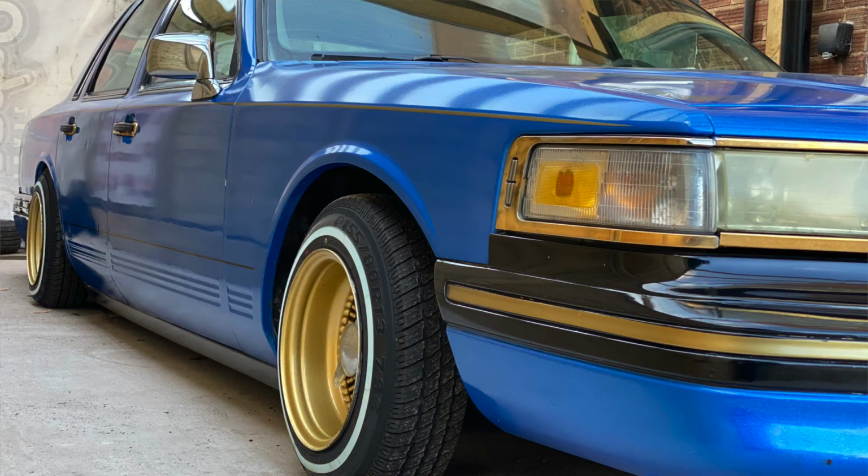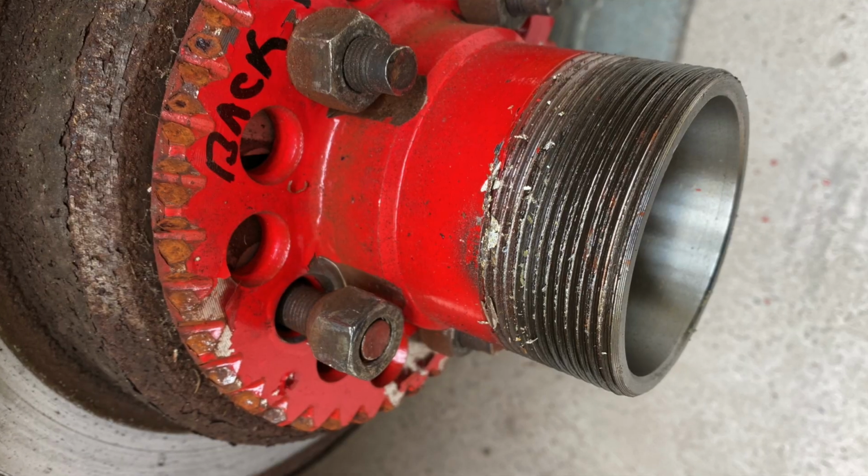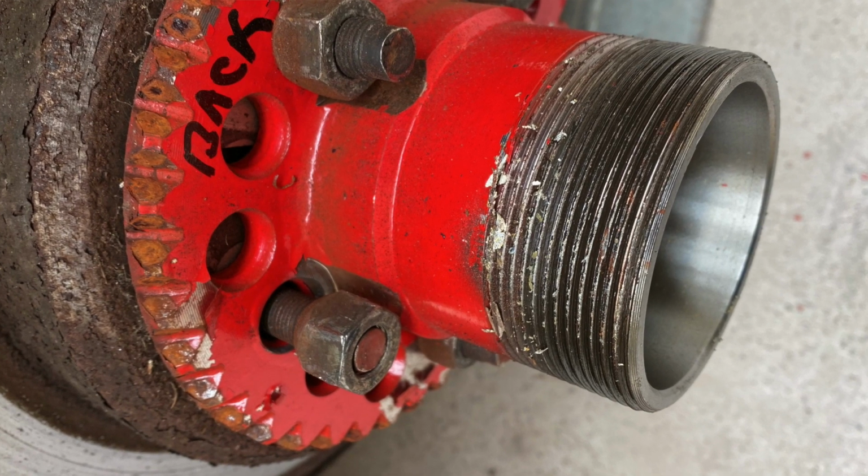We also found that the adapters, so when we took the wheels off to sort the tyres out, we found that the adapters were loose. So some of the nuts that hold the adapters on were loose. Obviously that's a quick fix, we managed to fix that.